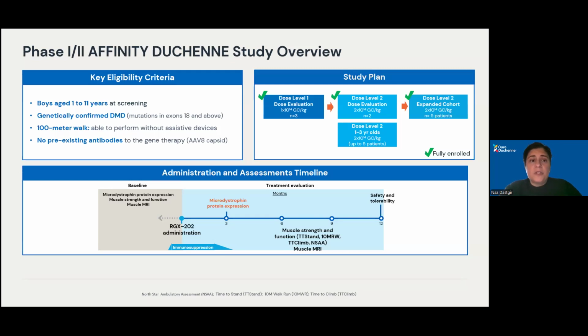Our AFFINITY Duchenne phase 1/2 portion had a few key eligibility criteria. We initially started in 4 to 11-year-olds, but expanded to include 1 to 11-year-olds, bringing the study to younger patients, with the hopes of addressing an unmet need in kids who might be diagnosed with newborn screening, which is getting implemented in different states.